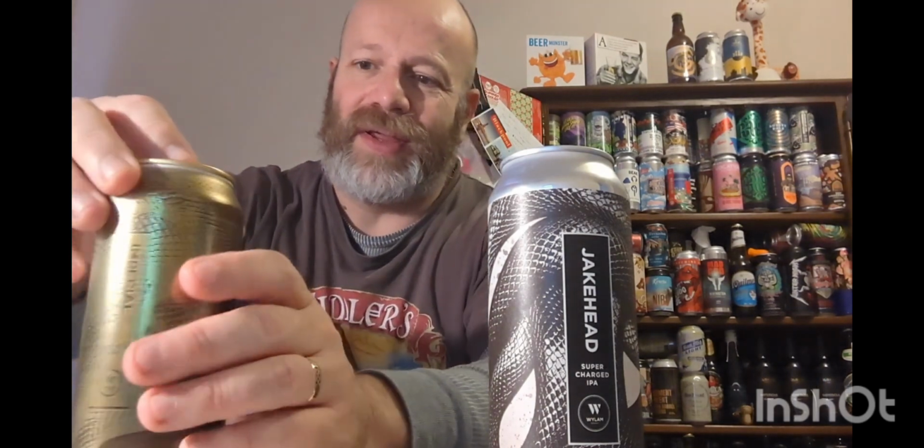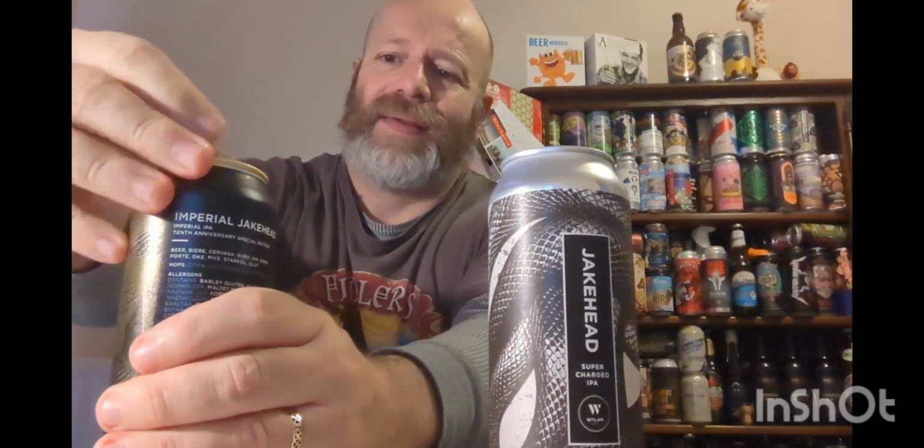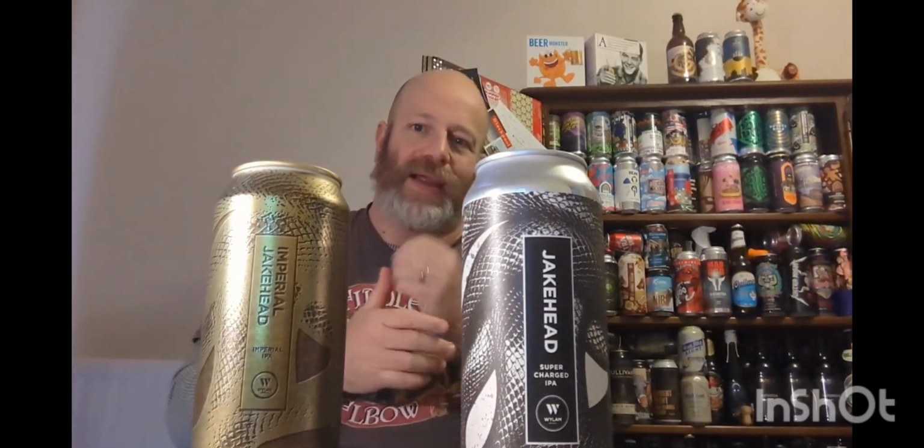So let's bring on the big daddy and see what the Imperial Jakehead smells like. Slightly different. It smells more mashed up. There's no defining separate aroma notes for me. There's a slight sweetness as well. So let's get them both together. Yeah, there's more defining separate aroma notes out of the normal Jakehead than there is the Imperial Jakehead.